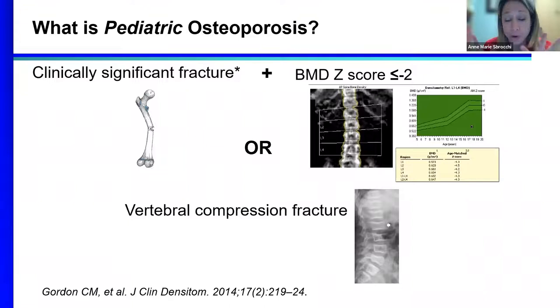Or if you have just a vertebral compression fracture, that is osteoporosis, no matter what your bone mineral density Z score is. So what is a clinically significant fracture? I'm not talking about little fingers or little toes. We're talking about the long bones of the skeleton. So if you have a long bone fracture of your arms or your legs, and that's in the absence of trauma, that is a clinically significant fracture.